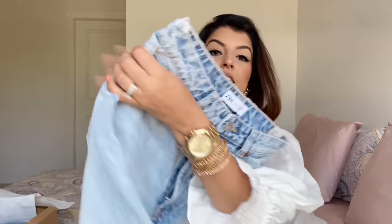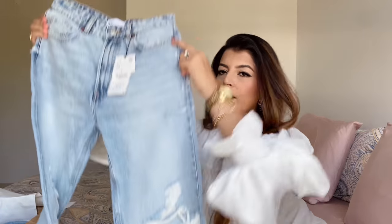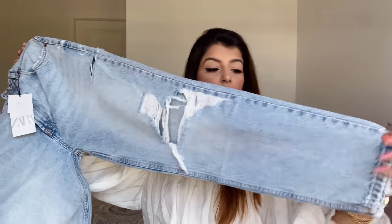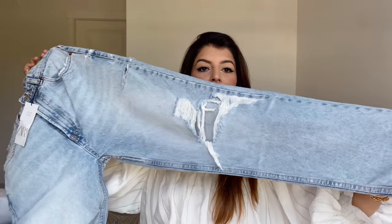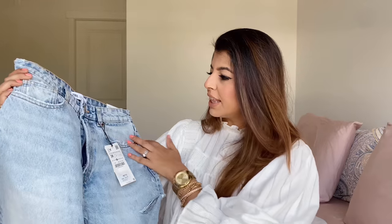Moving on to the second denim, my favorite, a classic mom fit. So guys, that's how it looks. It's a beautiful blue. I want to show you guys the rip. When I tried this denim, it fitted me perfectly around my ankle. It wasn't too long. It is a bit of a tapered style, if you can see. And I love the blue, man. It's a beautiful wash, I think.